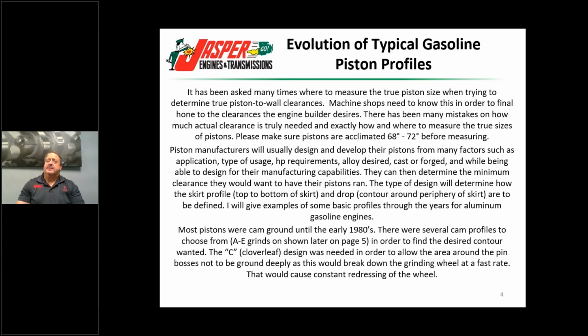You also need to understand that when you measure these pistons, especially since we're talking about aluminum pistons, you really need to have them acclimated to 68 to 72 degrees. You'd be surprised what happens when somebody just holds a piston for 5 minutes and then measures it. Or if you've got a shop and it's really hot outside, so it's hot inside, and you don't have cooling, how much that would change in aluminum, because aluminum expansion is 3 times that of steel or cast iron. So these are the things you really need to know.